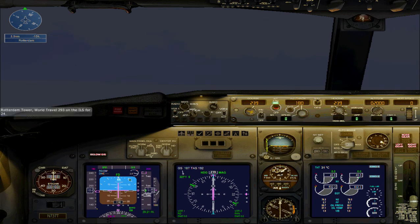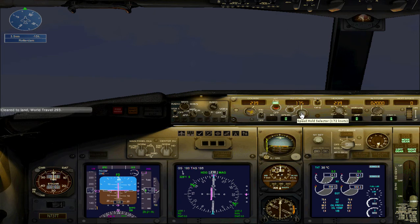World Travel 293 on the ILS 24. World Travel 293, wind 251 at 17, runway 24, cleared to land. Cleared to land, World Travel 293. Flight attendants, please be seated for landing.